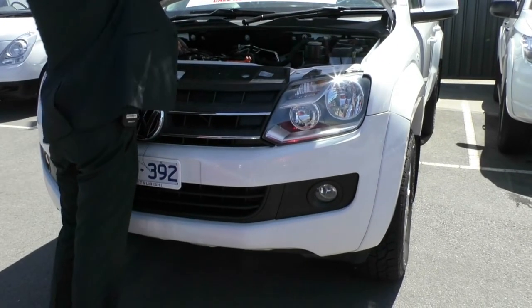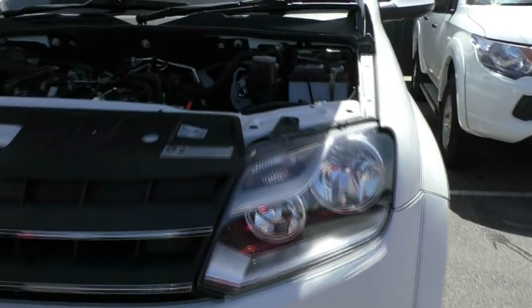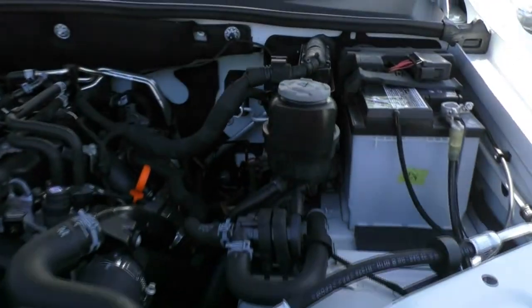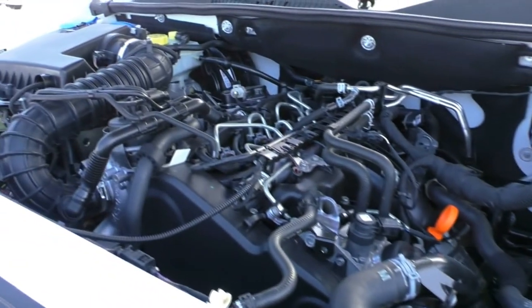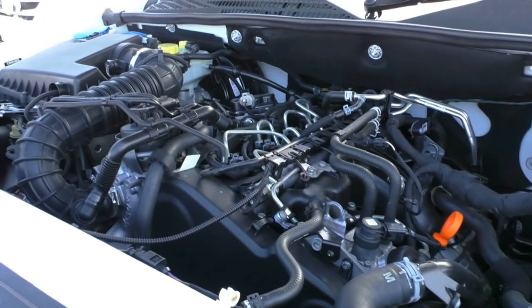And then lifting up under here with our control arm, slotting it straight in. And there we have it, a nice, big, clean engine bay as well. Pay attention to how well this car has been looked after. This is the 2-litre four-cylinder diesel motor, which puts out 120 kilowatts and 400 newton meters of torque.